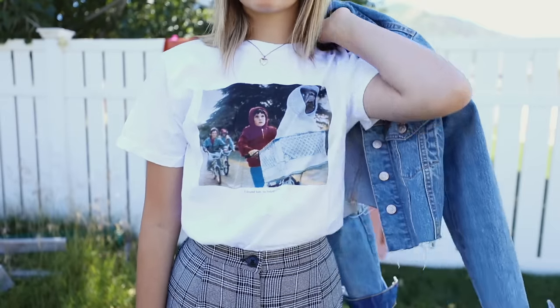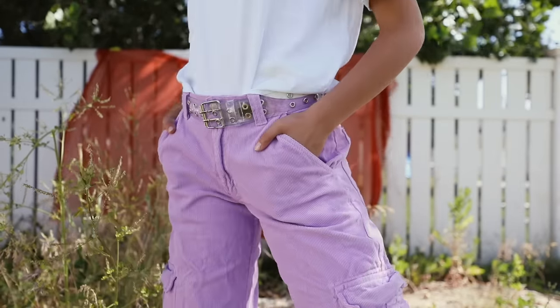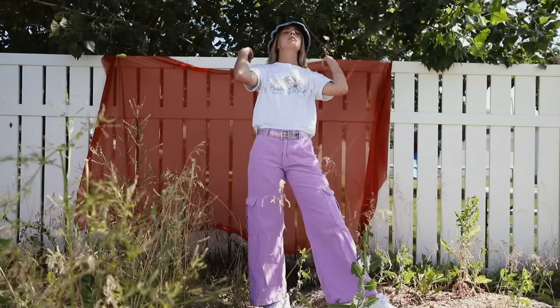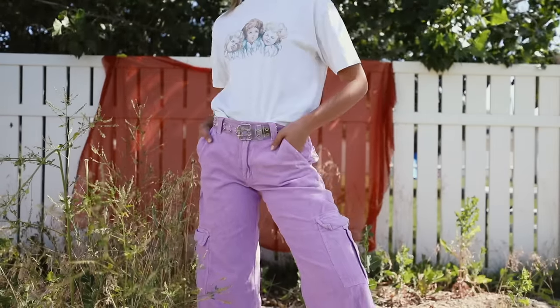This next outfit is gonna be called Crayons Are Cool, and it's just basically where you take a pair of colored pants and you pair it with your graphic tee. This is definitely a very playful outfit, and you can switch things up with the colors, and this entire outfit is from Brandy Melville: the belt, the pants, the shirt, and the bucket hat. You can definitely have fun with this and switch up the colors of your pants.